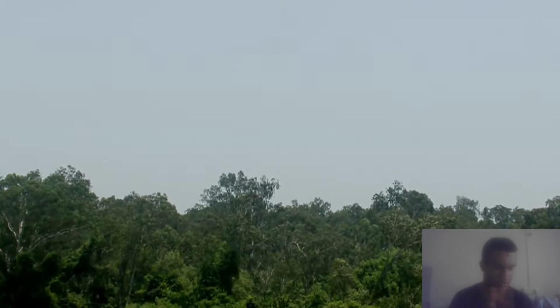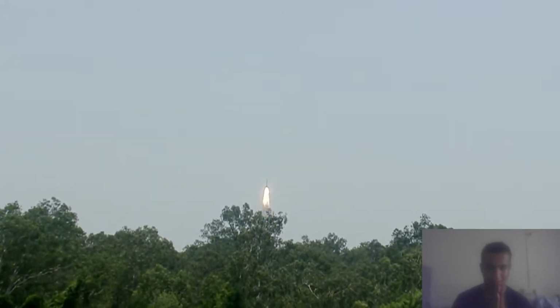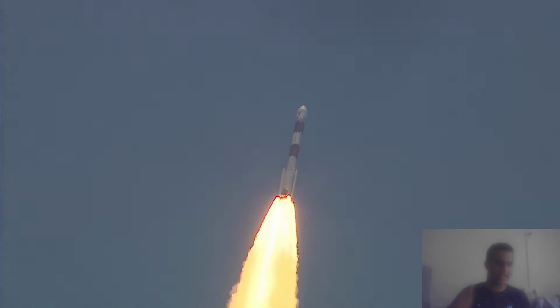Plus 5 seconds. Lift off. Normal. P1 tracking. P3 tracking. Magnificent liftoff of PSLV C57 with Aditya L1 on board. Lift off is normal. First stage performance is normal.